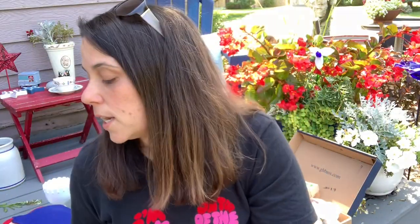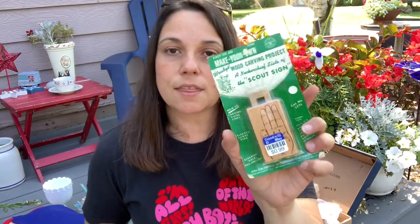Okay, and I told you that I'm going to try to find a few things each time I go to fund my Goodwill bin trip so that my thrifting for the week is free. I picked up 3 things to try to sell. And I got this one. It's a Boy Scouts make your own wood carving project neckerchief slide.